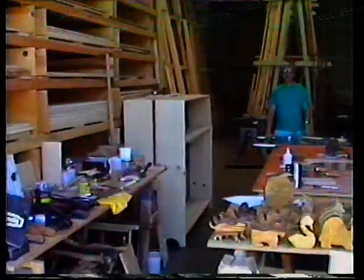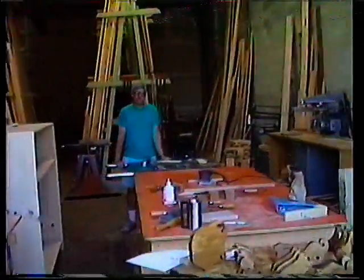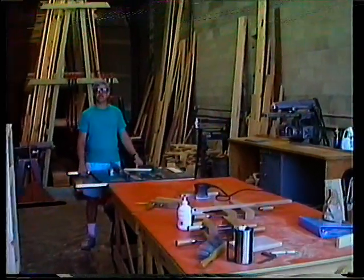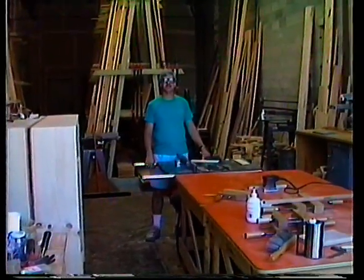Now moving back a little bit farther here, this is our work area. This is where I do most of my ripping. Over here I do most of my cross cutting, and then I do odd projects along the way, and I have most of my tools off to the side there.